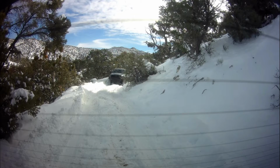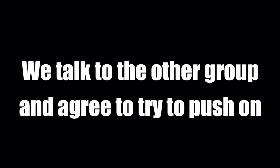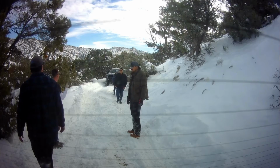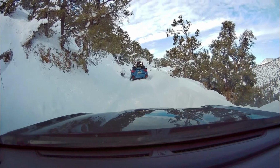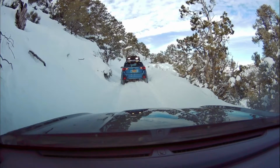Uh-oh. We got some trucks behind us. Let me go talk to them. Copy. So I talked to the other group. They aren't completely comfortable with backing down that steep turn. So the plan is to move forward, to find a place to pull over so that they could get in front of us and plow the trail. I'm gonna push you.